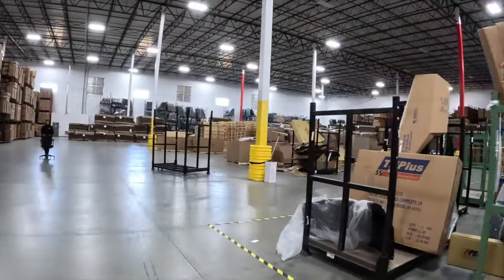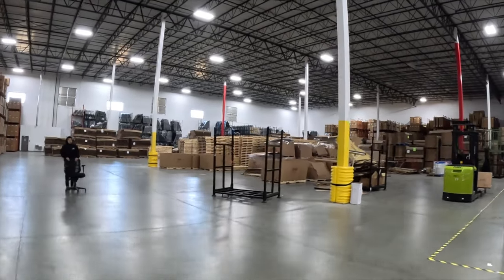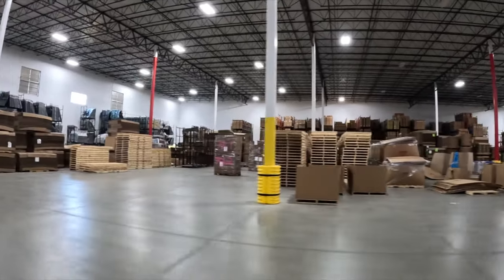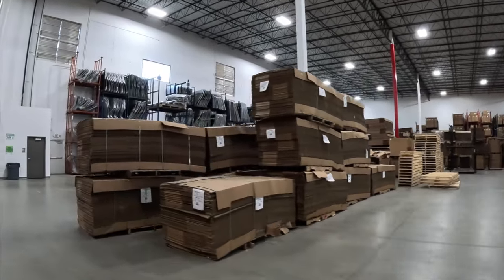There's a whole wall of floor panels just right there. Hoods, doors, door skins, and we have all floor pans. You name it. I mean, it's up to the sky. Wow.